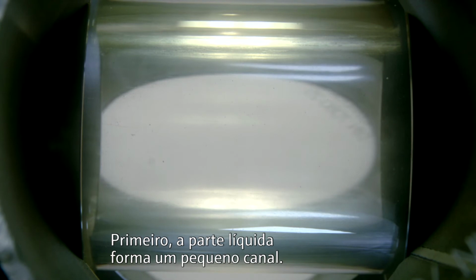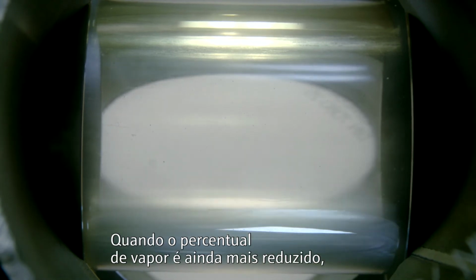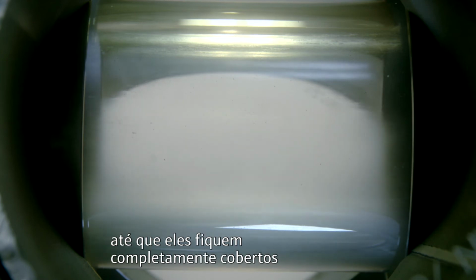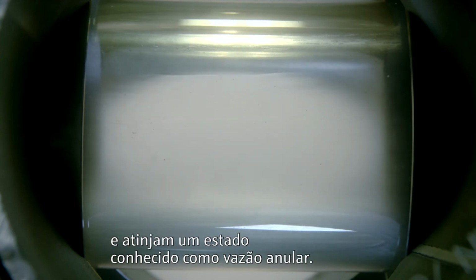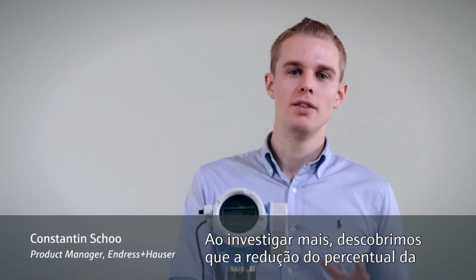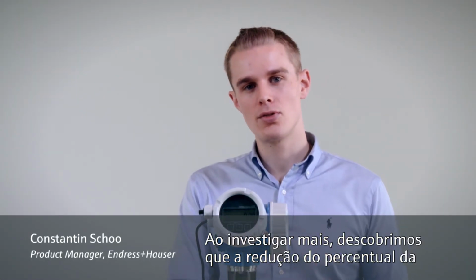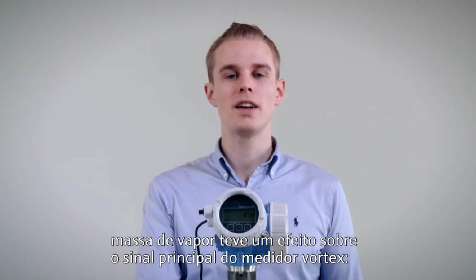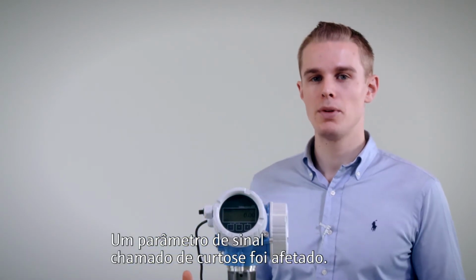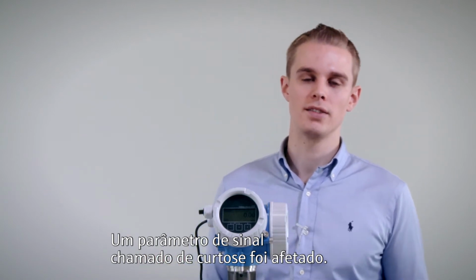First, a small channel forms. When the dryness fraction is reduced further, this channel smears up the pipe walls until they are completely covered, reaching a state of so-called annular flow. Investigating further, we found out that the reduced dryness fraction had an effect on the primary signal of the vortex meter. A signal parameter called kurtosis was affected.